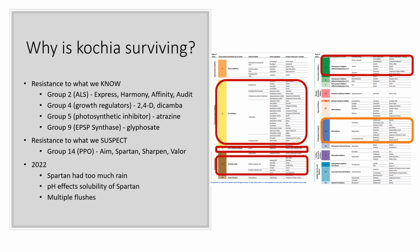You'll also notice that there is one orange box. So this is the latest chemistry that NDSU is currently doing some studies on to determine the extent of resistance. This is group 14, which includes chemicals such as AIM, Spartan, Valor, all of which we depend pretty heavily on to help us control kochia, especially in crops like sunflowers.